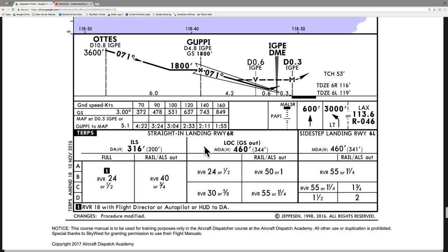Sorry, I lost my notebook on the break. What was the second part? So we're going to add 400 feet to the ceiling and 1 mile to the visibility. So if there's one ground-based navigational aid approach, then it requires that you add 400 feet to the ceiling and 1 mile to the visibility, yeah.